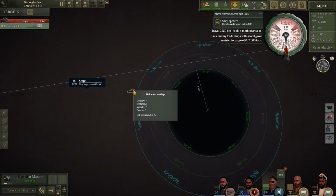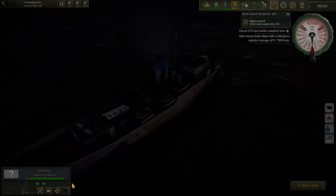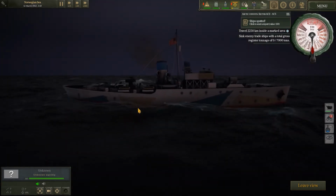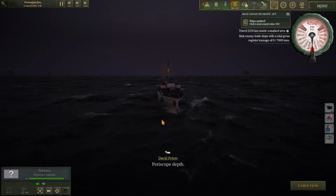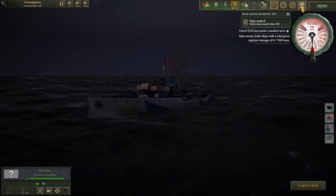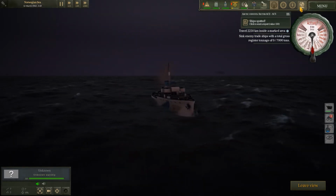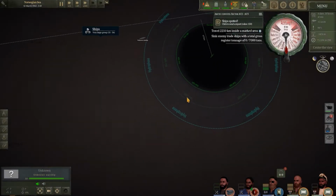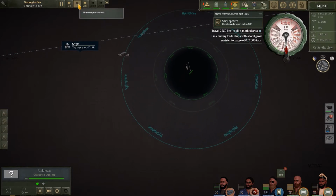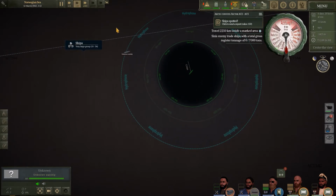We got our first contact here, so we'll just have a quick look to see what we're dealing with. And we've got a little Flower class, so it's a little bit of an escort. There's roughly 35 ships in this convoy, so we do have to be quite careful. Any escorts that they do have, we should definitely try to get rid of. We'll move in a little bit closer and we'll use a bit of time compression just to let them come into range, so we can see what exactly we've got to deal with.